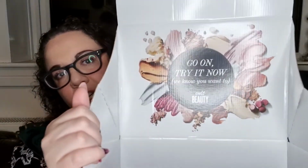Are you ready? So I ordered from Cult Beauty. Actually, there's no point in me showing you that because it's only got my address on. Hold on, I'll show you it this way. When you order from Cult Beauty, you get this. Look, go on, try it now. Cult Beauty are actually a great website. They have a lot of high-end things, but they also sell NYX, so they have a lot of things that you can't find anywhere else.